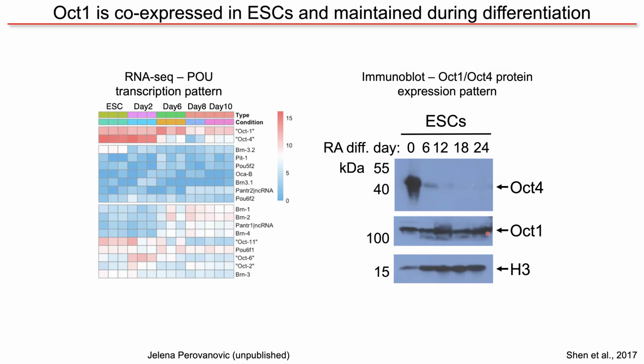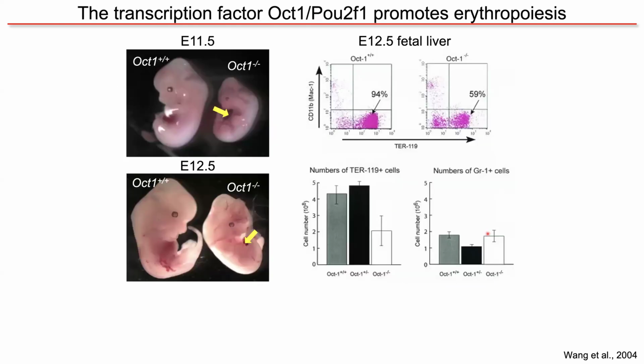This comes from the first paper that I was ever a senior author on. This is work from a graduate student at MIT that I sort of mentored when I was a postdoc. What she did was make a germline knockout of OCT1. And that particular allele, when it was knocked out, which is a severe hypomorph, I'll give you the true null phenotype in a second, resulted at embryonic day 11 and embryonic day 12 in severe runting.